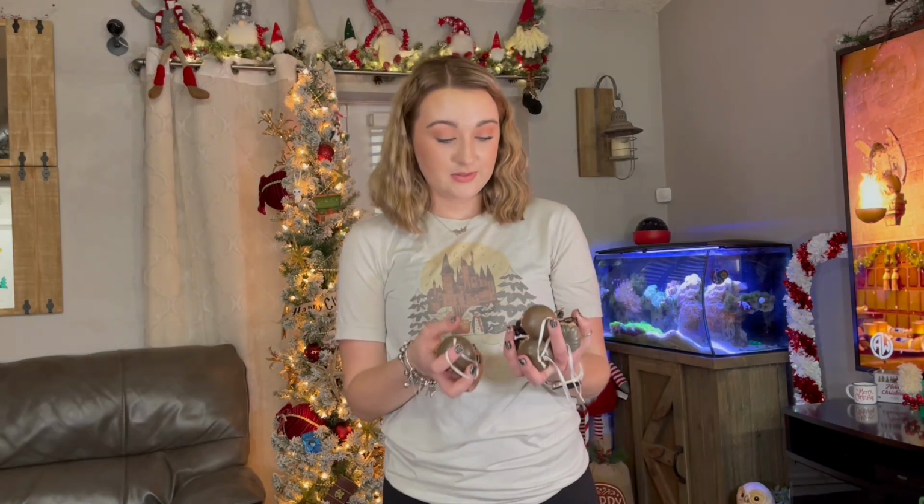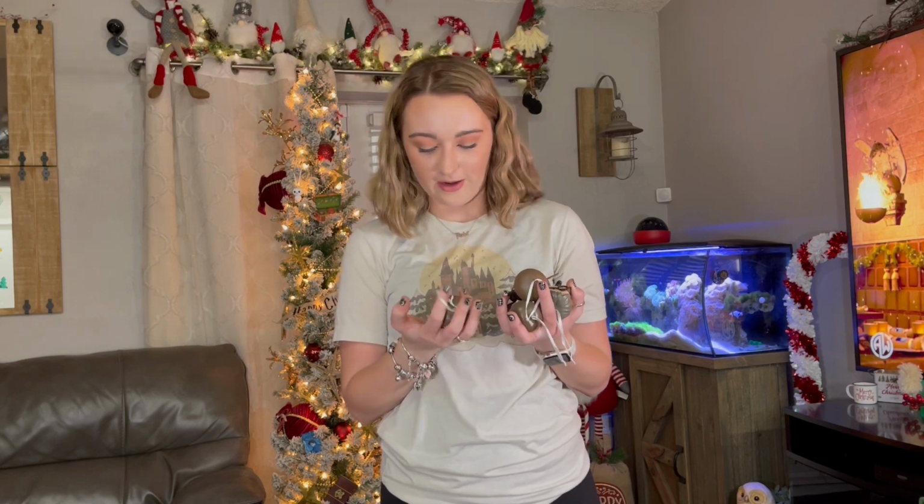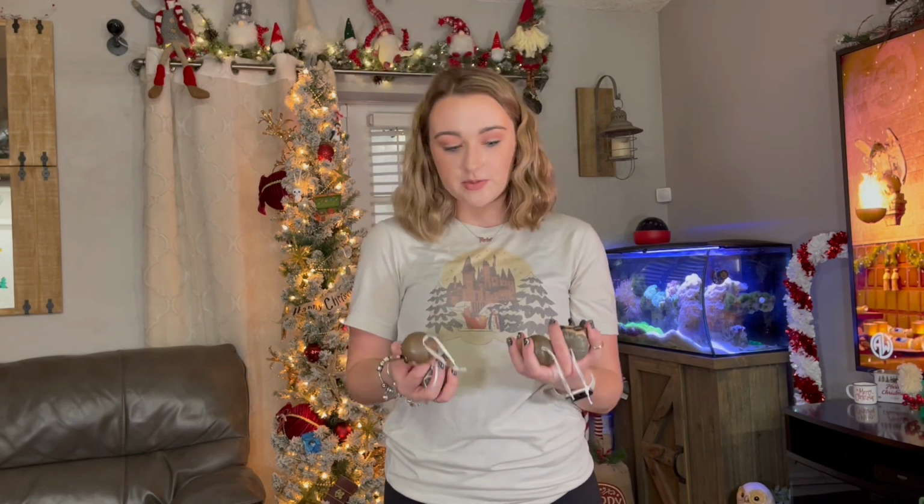So I got all of those ones in. I'm going to add in 4 more Harrys. Kind of a lot of Harrys. And let's hope I don't drop as many ornaments as I just did, because I just kind of dropped them all. But I'll just place these throughout the tree, and then I'll show you what it looks like once I'm done.